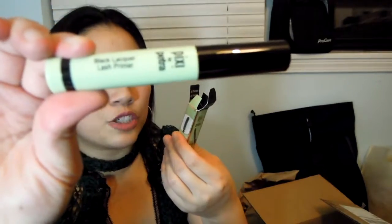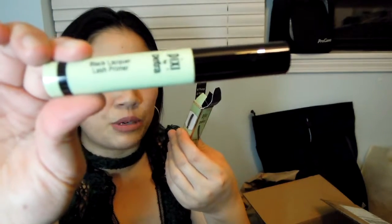From Pixi, Black Liqueur Lash Primer 3-in-1. Black Lash Primer plumps, protects, strengthens, and preps lashes. Unique comb applicator defines and volumizes for the ultimate base coat.